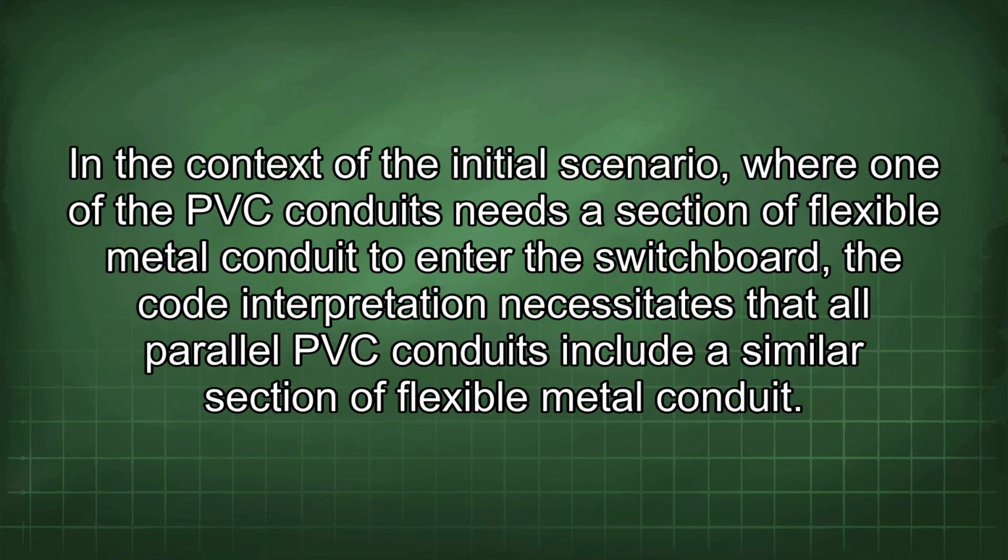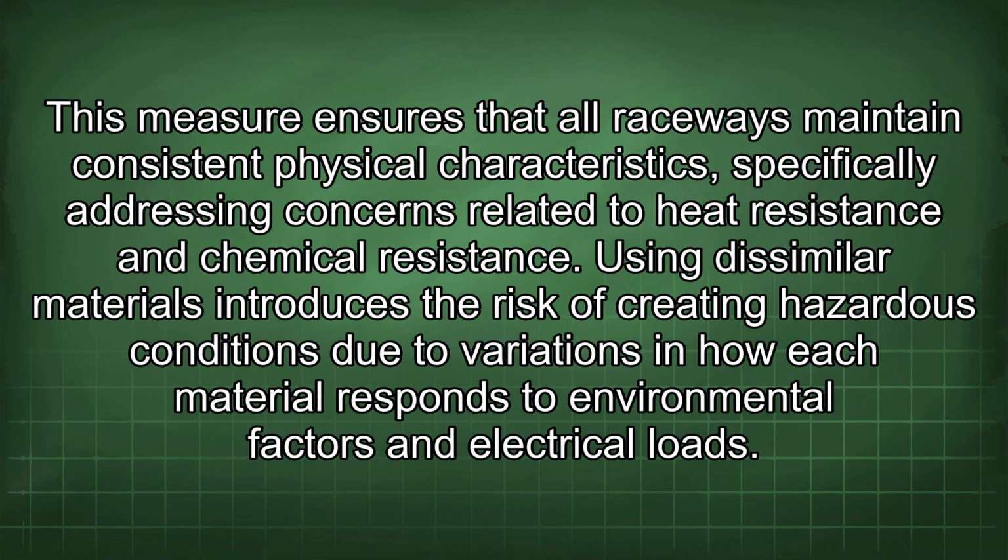In the context of the initial scenario, where one of the PVC conduits needs a section of flexible metal conduit to enter the switchboard, the code interpretation necessitates that all parallel PVC conduits include a similar section of flexible metal conduit. This measure ensures that all raceways maintain consistent physical characteristics, specifically addressing concerns related to heat resistance and chemical resistance. Using dissimilar materials introduces the risk of creating hazardous conditions due to variations in how each material responds to environmental factors and electrical loads.